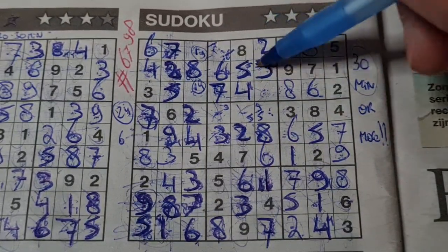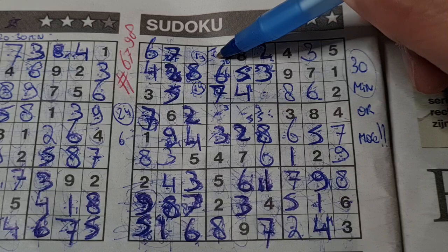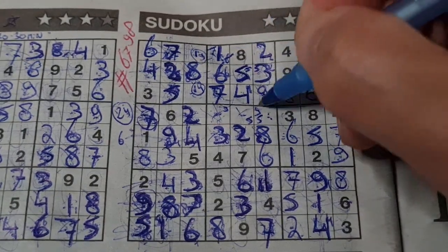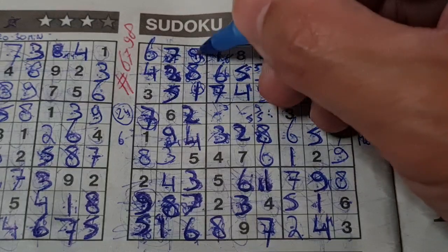2 missing numbers in this big square: the 1, 2, 3, 4, 5, 6, 7, 8, 9 is missing. 1 and a 9, 1 and a 9. We have a 1 in this column. No 1 there. 1 should be here. 9 goes there. 1 and a 9. We have a 1 now in the first row. No 1 there. 1 should be here. And the 9 goes there.